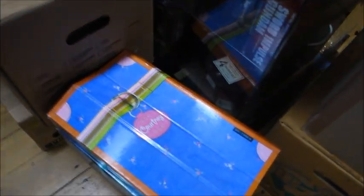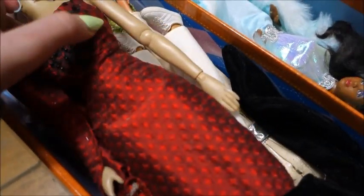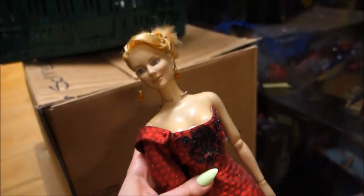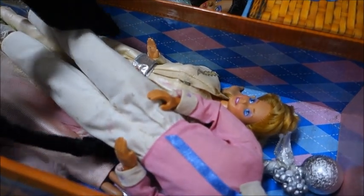I think here are more Barbie cases. Let's have a look. Okay, I've literally no idea what she is. She's a really, really big doll. Let's put her aside carefully, because you have some very, very lovely Barbies in here.